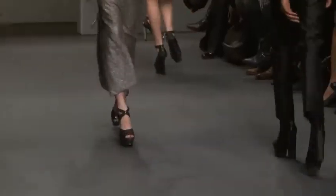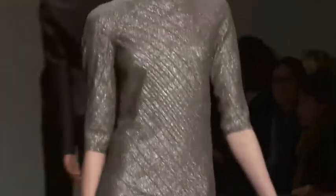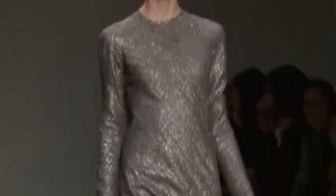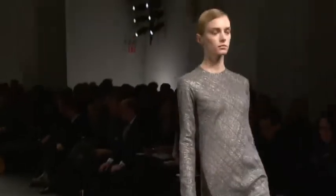I just thought it was a standout collection for him. Creating an atmosphere of an urban woman, and that was the intent.